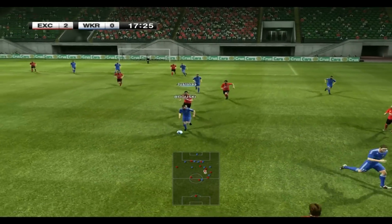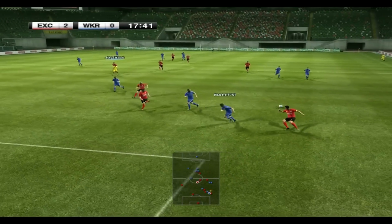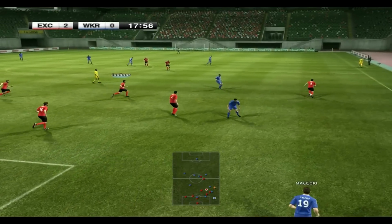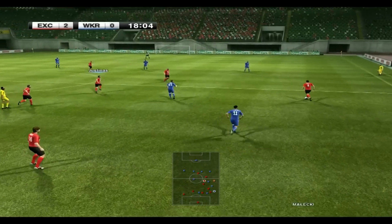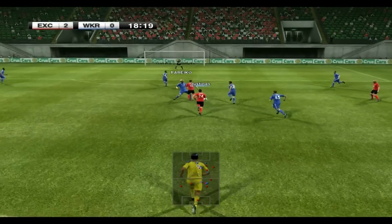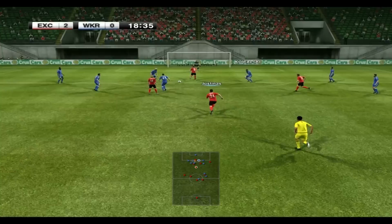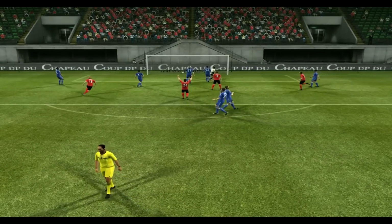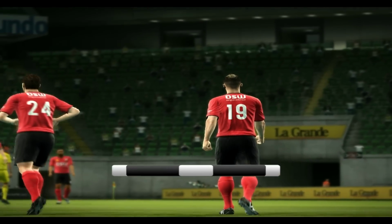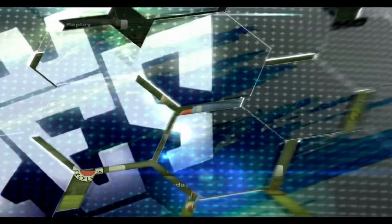Picked it off. Good chance for him to move forward here. Gets possession. Plays this forward. And now... And it's a really well-taken goal. 3-0. There's surely no way back from that. Well, a three-goal lead is commanding, but you can't relax and give the opposition any encouragement.